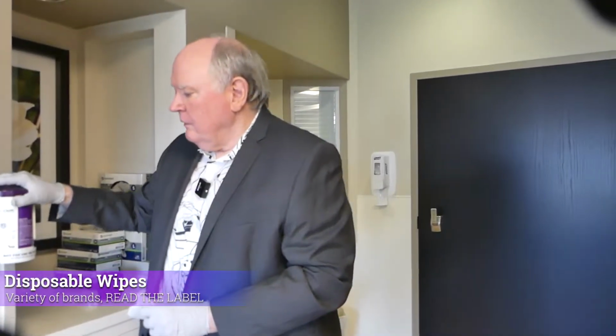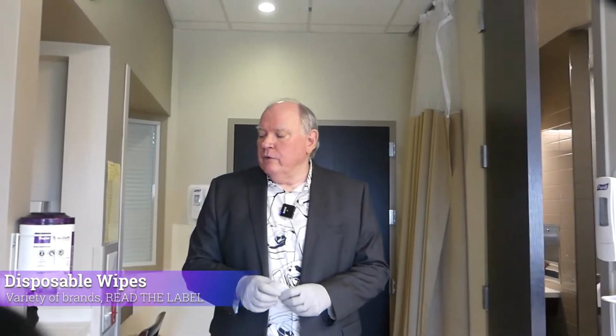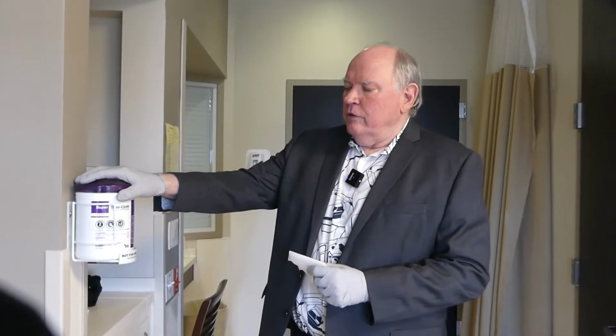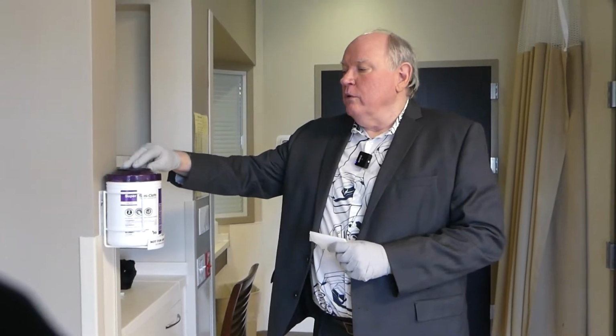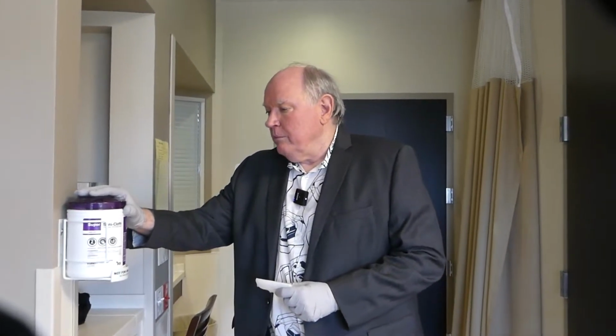There are many different brands out there, whether it's the disinfectant on the wall or these disposable wipes. There are a lot of disinfectants, but really read the label, know what you're buying. These disposable disinfectant cloths are hung on the wall. They're ready for small spill cleanup, particularly biological material cleanup.